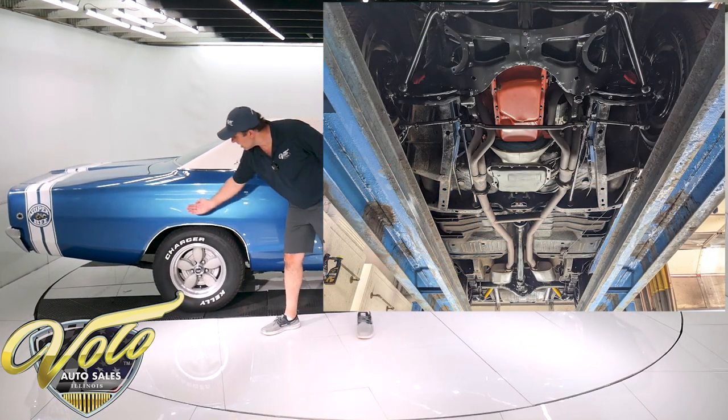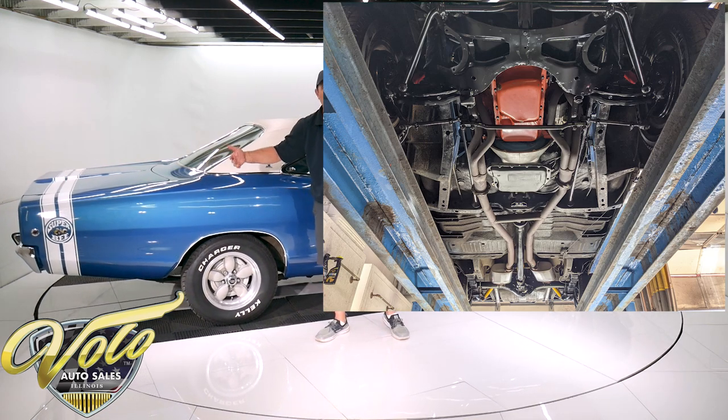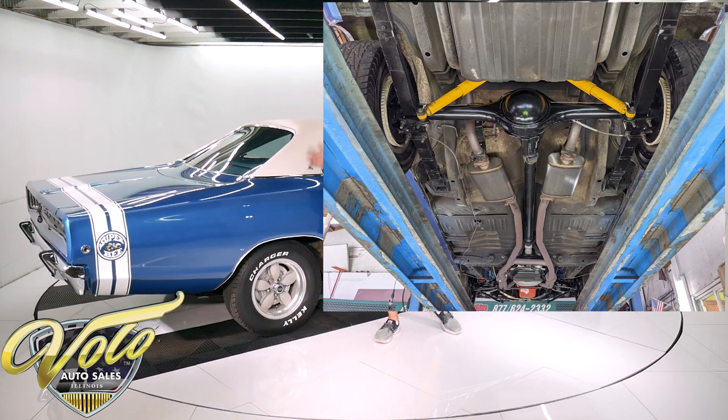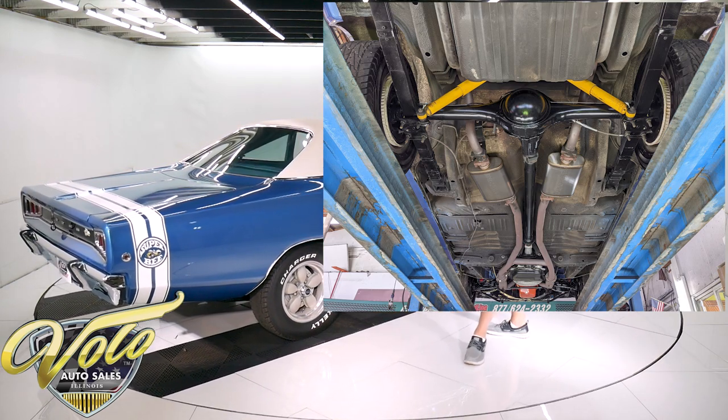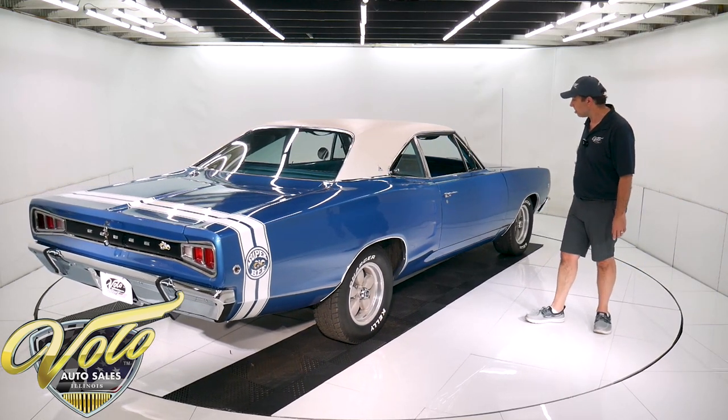Up behind the tires there, the lower inner quarters, there's a little metal tab that they come with from the factory. It's all there. It's all untouched, clean, original metal. It has the factory undercoat still, and like I said, it hasn't been touched since it left the factory.